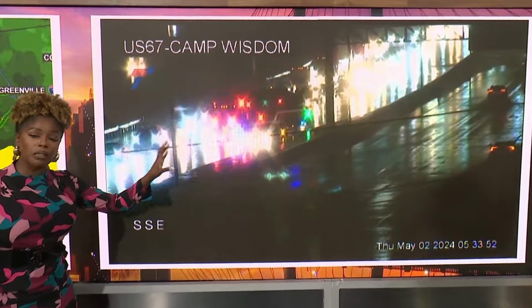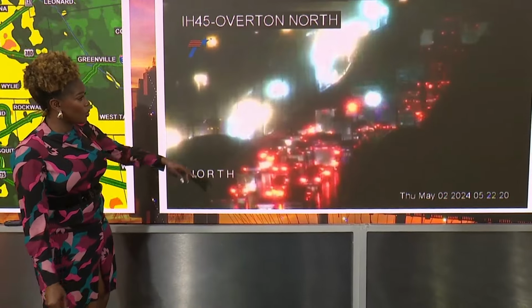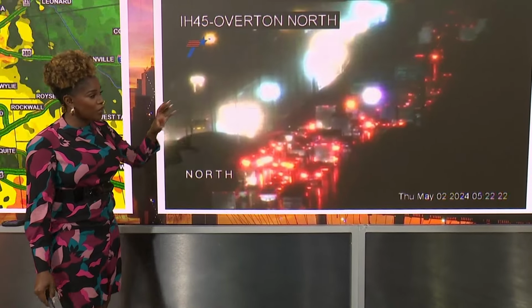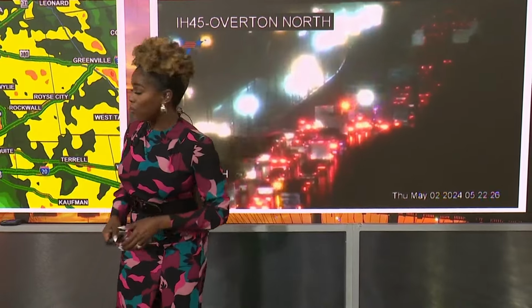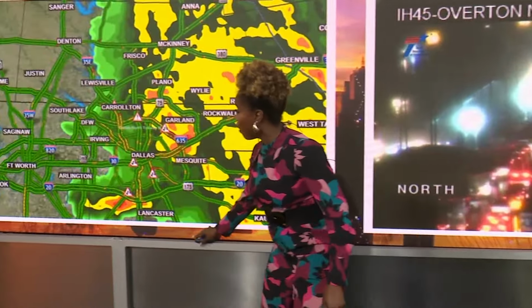Oak Cliff, Redbird, good morning to you. You got a little issue as well. Northbound 67 at Camp Wisdom. Those left lanes are currently blocked. That one's only about a 10-minute delay. I say only, but if you leave late, that's going to cause you some problems. So, of course, give yourself some extra time, as we always say in these situations. 45 northbound, if you're coming from southern Dallas County, trying to get on up into downtown Dallas, that's what you're going to deal with. A couple of lanes blocked on that left-hand side.